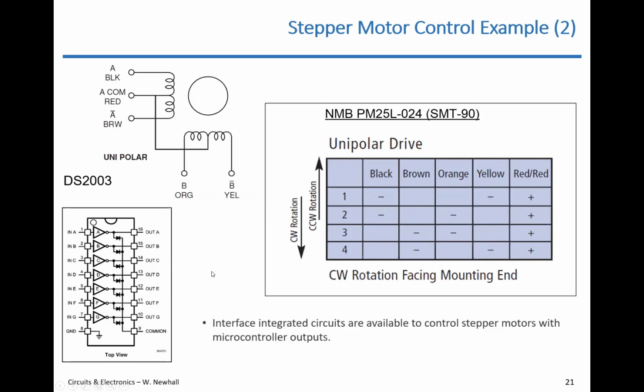Okay, so you can use different technologies in order to control high amounts of current through these motors. Transistor arrays, H-bridge ICs, or other motor drivers can be used.